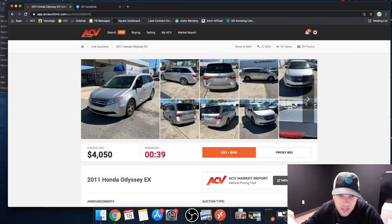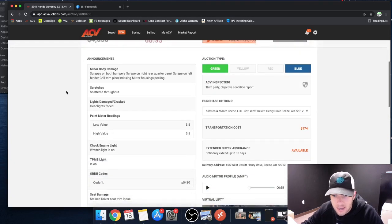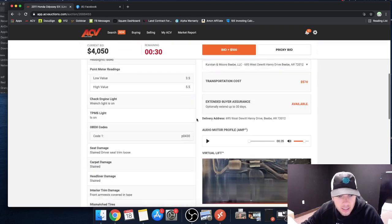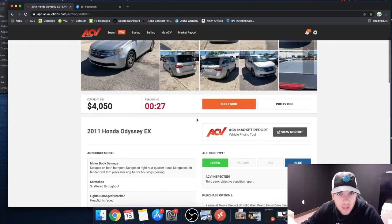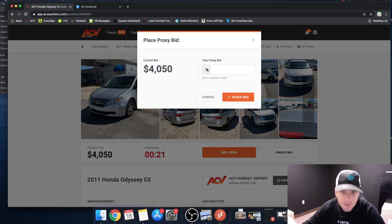I mean, this is a reliable vehicle, tons of space, and it's a mom van. Wrench light is on, okay? TPMS light, one code, that's not bad. As crazy as that sounds, it's not bad for Arkansas. There's no emissions here. This thing, I'm getting it. I'm winning it. Watch this. 18 seconds left. 15, 14.